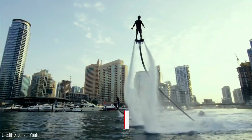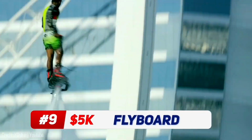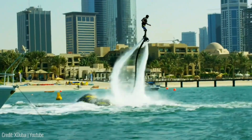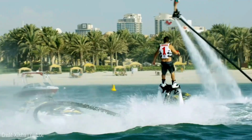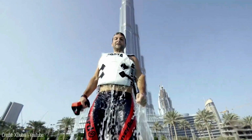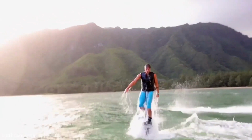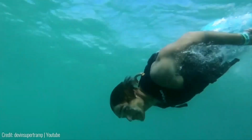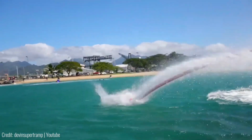Number 5. Ironman fans, buckle up. This is an actual jetpack that uses water to fly. It's a self-contained device that doesn't need any external power source. Instead, it uses the water underneath you to propel itself upwards. The rider stands on a board connected by a long hose which feeds in water from the sea. It then shoots that water out from underneath the board using a pair of jets.